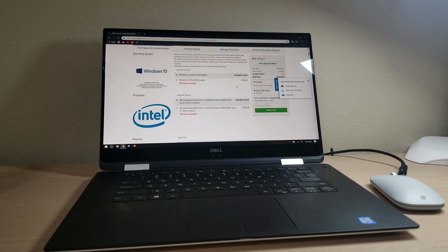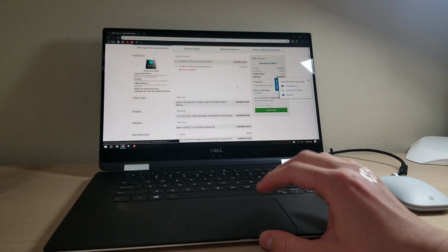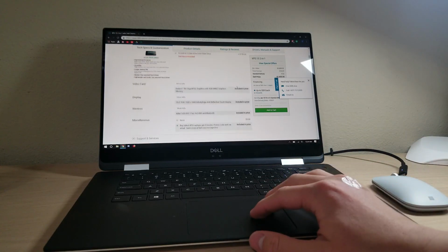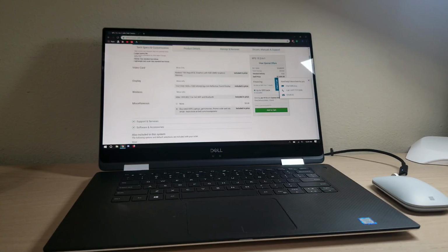But to just go over the basic specs, this does have the 8th generation Intel Core G processor, either i7 or i5, and they're both 4 cores. The G processor is a brand new processor from Intel, and this either comes in 256 or 512 storage, and this has Radeon RX Vega M GL graphics with 4 gigabytes of graphics memory. So the Intel G processor is actually a combination with the AMD Radeon graphics card and GPU. So that's basically a new thing.